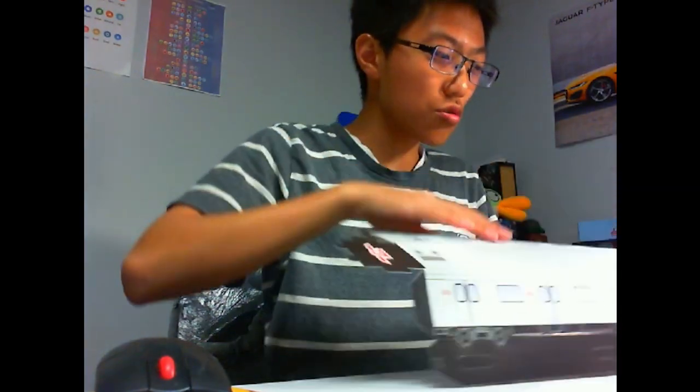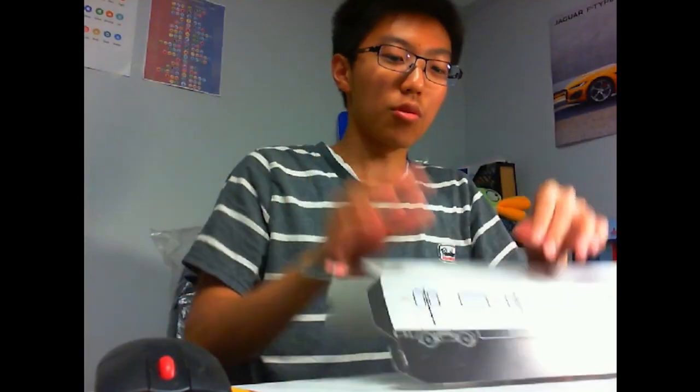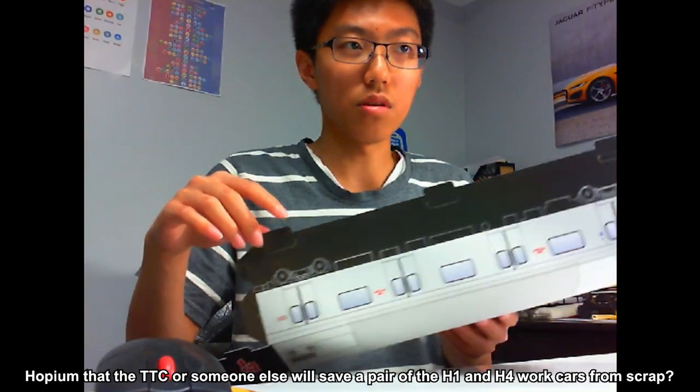Oh, I just wish the TTC made these for the T1 subway cars as well, because that would be really cool. The T1s, the TTC still runs these on Line 2. Unfortunately, the T1s are pretty much one of the only reminders of the TTC's OG subway trains. The Hawker Siddeley ones are gone. Those were just very nostalgic machines.